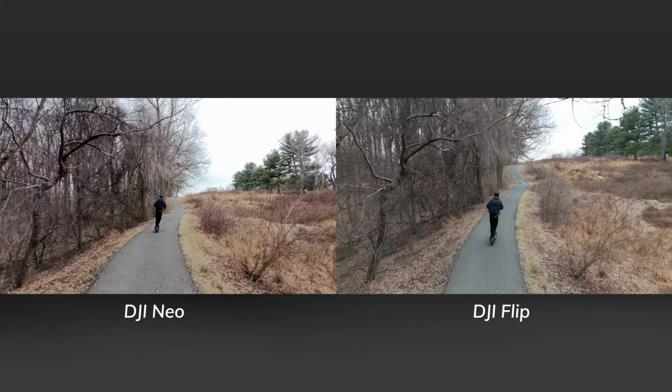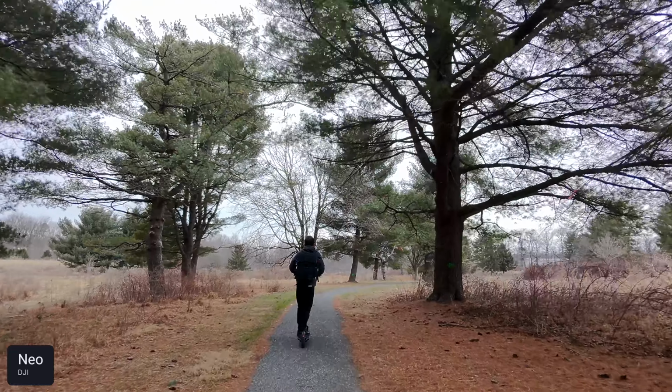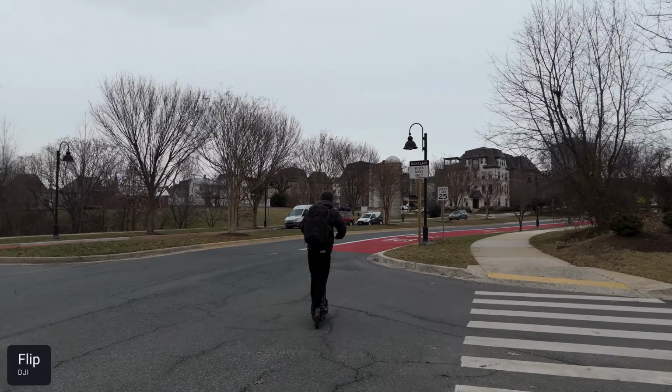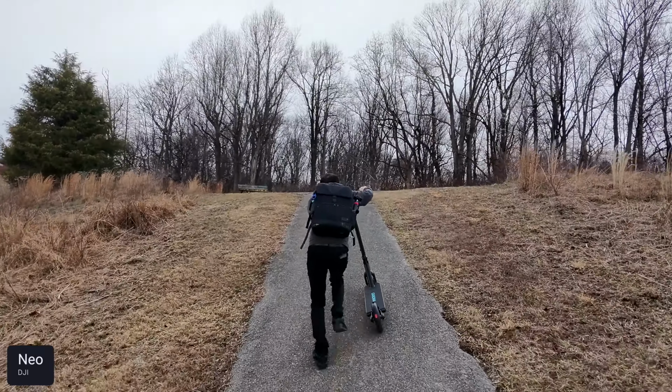You can check it out here when I was testing the follow mode in both drones. They both perform really well, so it's hard to pick a winner here. I'm going to give it to the Flip though because of that 3-axis gimbal. Also because it's bigger, it's going to be more stable in the air. But let me know if you think the Neo is better here.